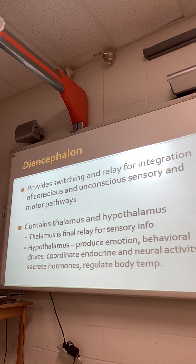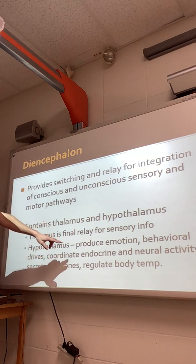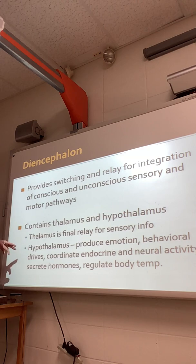This region contains the thalamus and the hypothalamus. These help to regulate sensory information and emotion, right? So this coordinates endocrine and neural activity. This is really odd because this is the interface between you actually affecting your body and you thinking about affecting your body. Do you release this hormone to initiate this thing, to cause this thing to happen, or do you not? And that is controlled in this region.